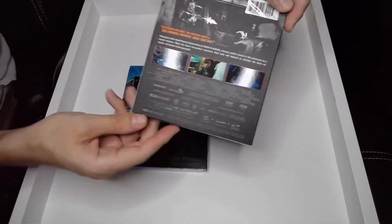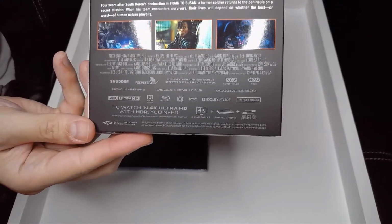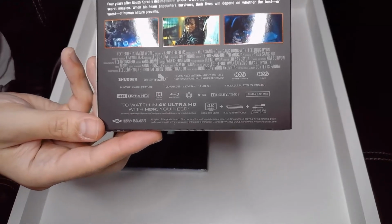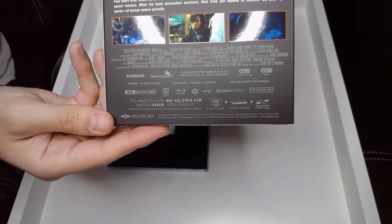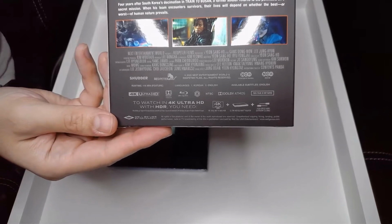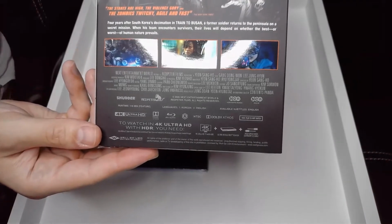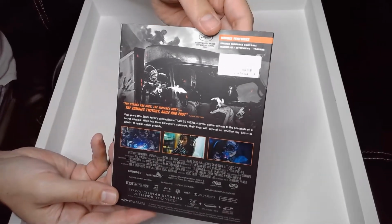On the 4K version, you've got obviously a 4K Ultra HD video. You've got a Dolby Atmos soundtrack, which I'm excited to check out. You have the HDR that was mentioned earlier. And you have Korean and that English dub that was mentioned. It has subtitles in English, and the runtime is 116 minutes. So there you go, there's the 4K version.